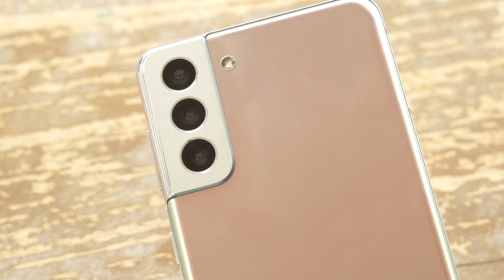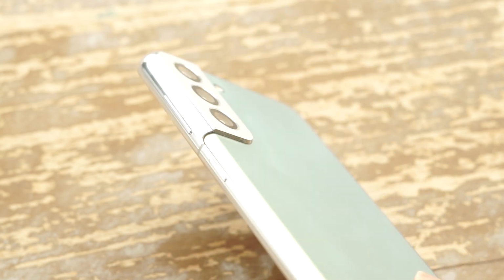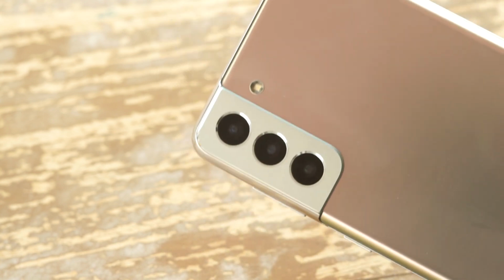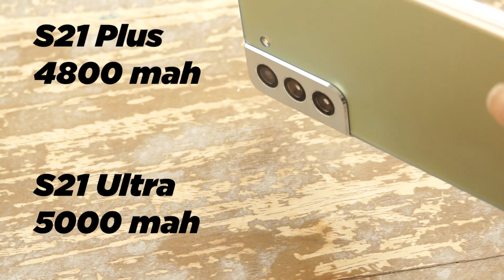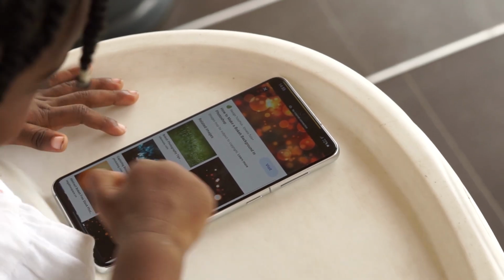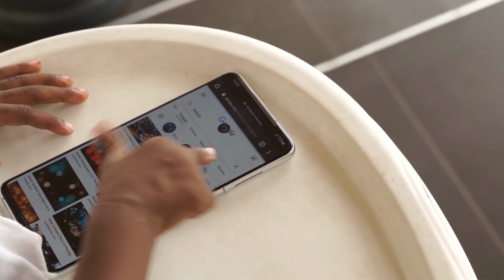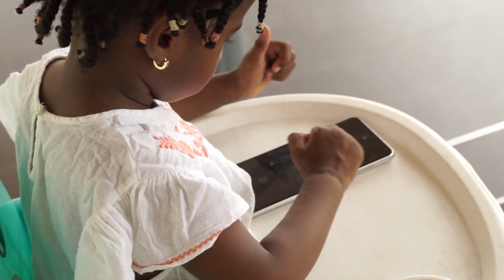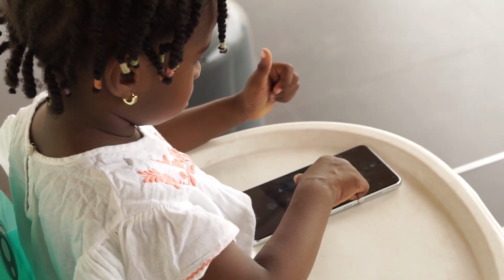Samsung made the S21 Plus in such a way that most people will look at the specs and decide to either purchase the S21 Ultra or just go for the regular S21. For example, when it comes to battery, the S21 Plus has a battery capacity of 4,800 milliamperes, whilst the Ultra has a 5,000 milliamperes battery. The S21 has a full HD display, whilst the Ultra has a quad HD display. The S21 Plus has a 6.7 inches display, whilst the Ultra has a 6.8 inches display. Meanwhile, if you prefer a smaller phone, the regular S21 has a 6.2 inches display.